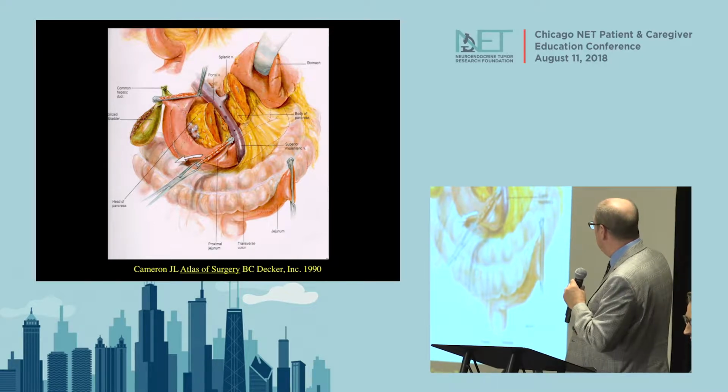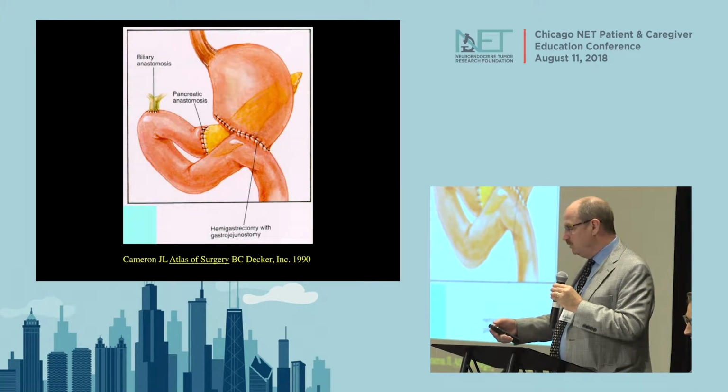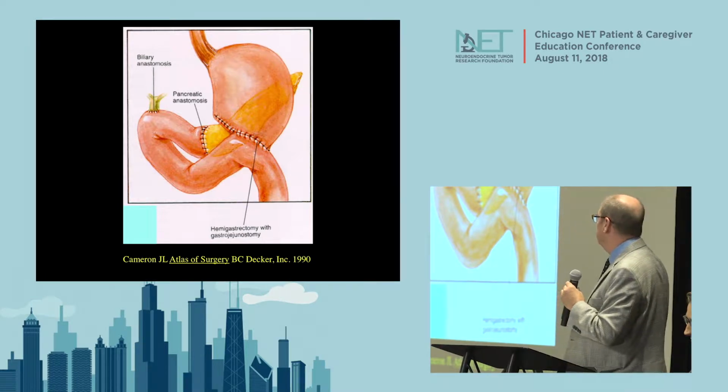We have to divide the stomach. You have to divide the bile duct. And then when this comes out, there's a pancreatic duct that needs to be hooked up to the intestine, as well as the bile duct up here in the stomach. And so it's a little more involved, and you need to reconstruct a patient like this.